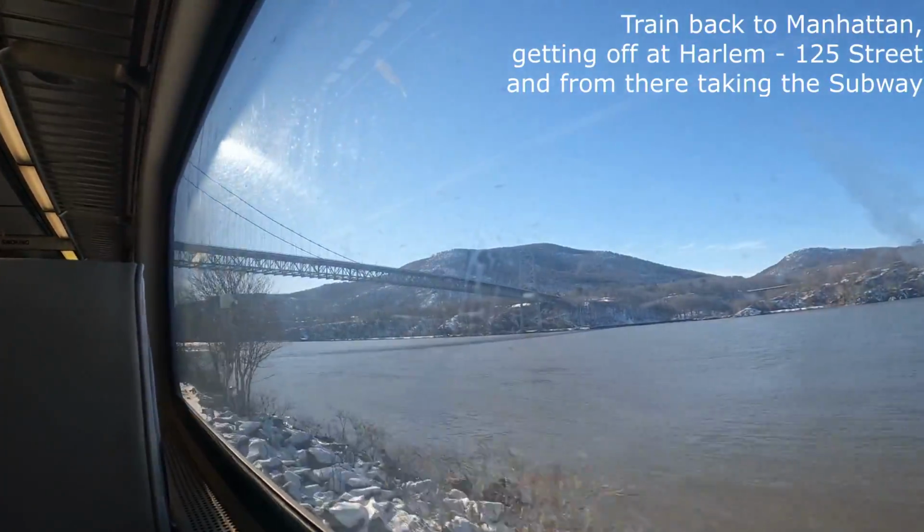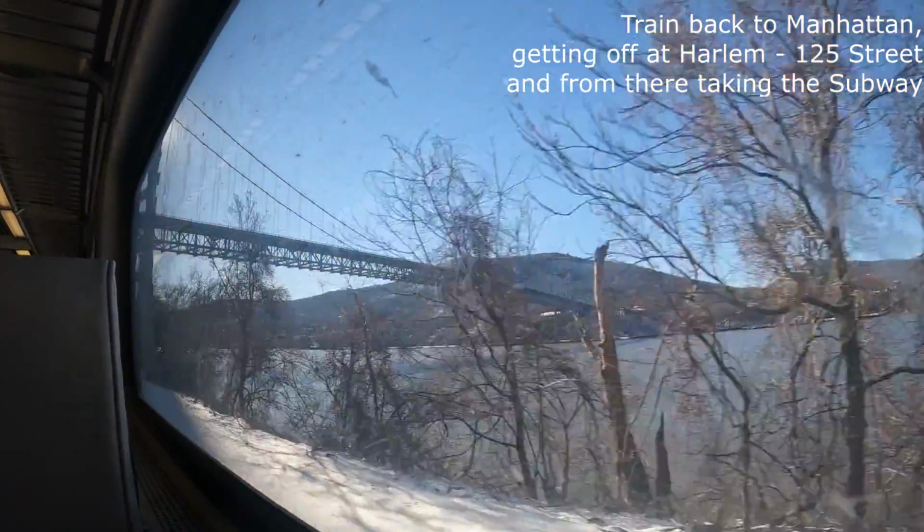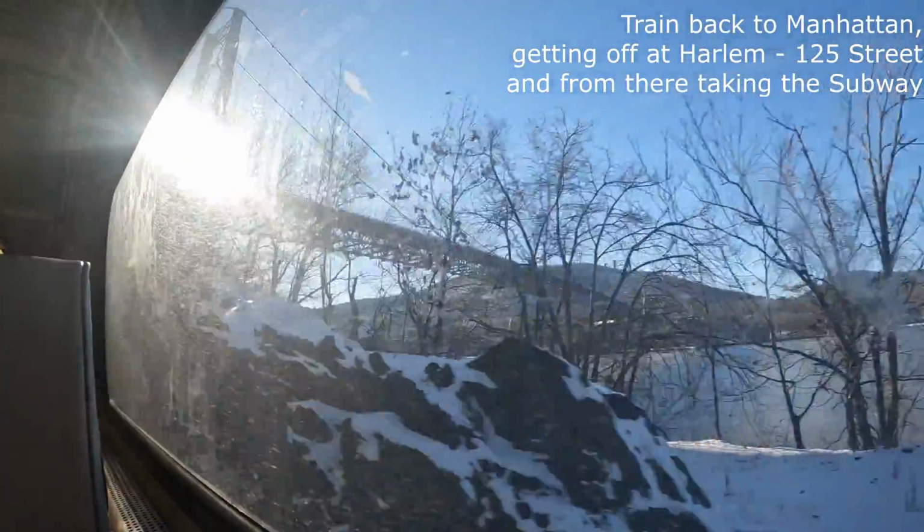And ecco il treno. And we're back on the train, and this again is the bridge and Bear Mountain, and now we're going the opposite direction.